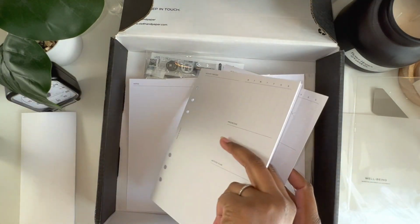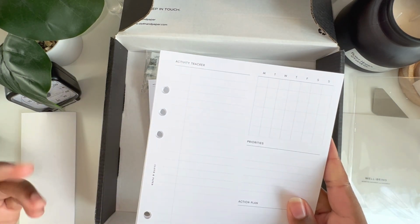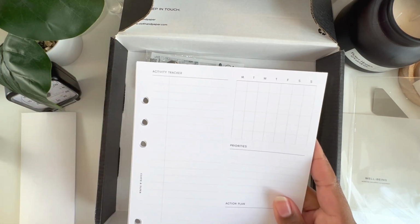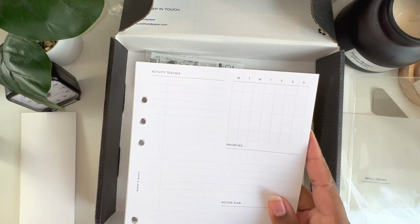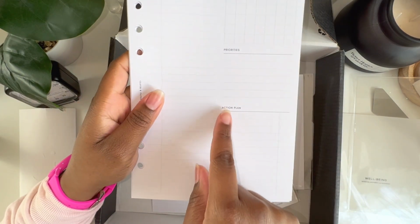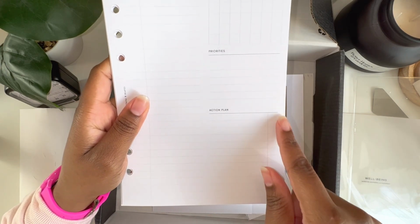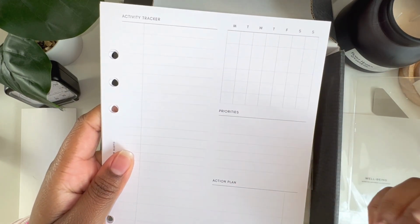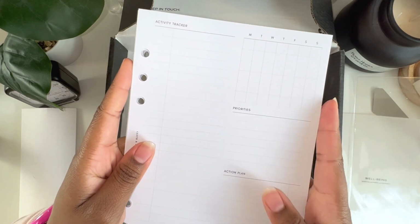Or you can just use it as an undated daily planner, because you can use this right here as your checklist. Just put whatever your task is, check it off here, or you can do it as a timed schedule. Put the times over here and then the activity there. And then you have space for priorities. Even though this says action plan, you can cross that out and use it for something else, maybe another to-do list if you're using this as a schedule.